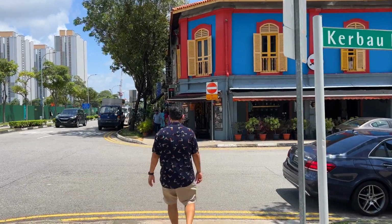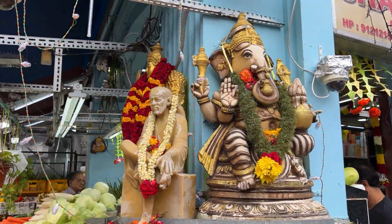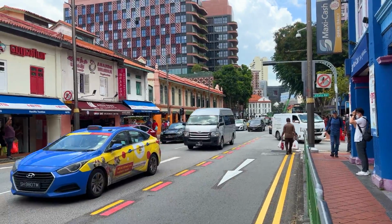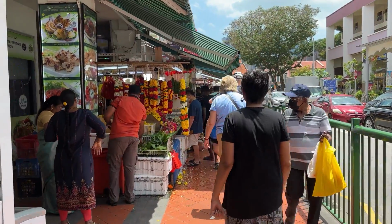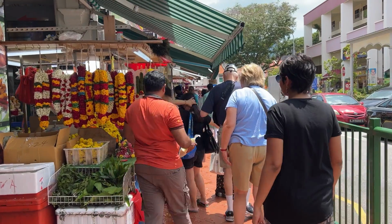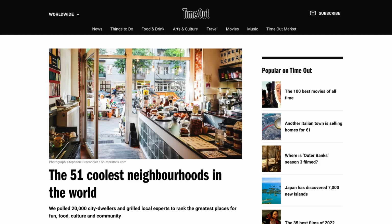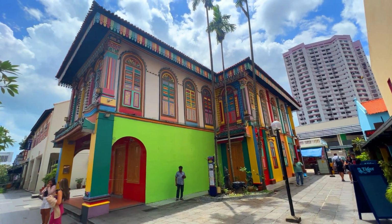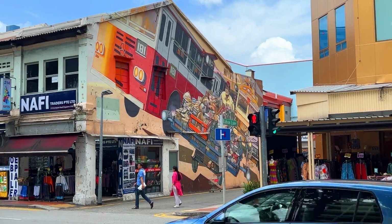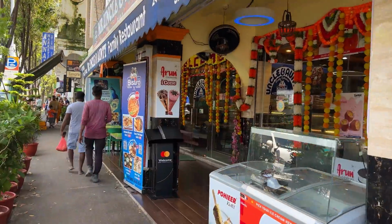Little India is a vibrant ethnic neighborhood in Singapore that is a hub of Indian culture and heritage. Located in the heart of the city, the area is known for its colourful and bustling streets lined with shops, restaurants, temples and markets. It ranks 19th in TimeOut's list of 51 coolest neighborhoods in the world for 2022. It has a very different vibe compared to other well-known areas in Singapore. And in this video, we are going to take you around and give you a walking tour of the area.